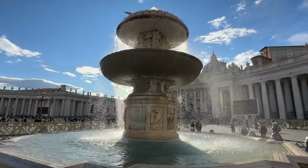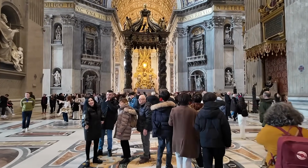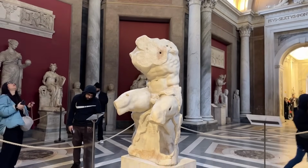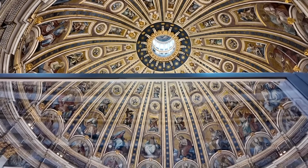Some of the most common questions I get about visiting Rome are how to time your Vatican visits. Questions like, which should you see first, St. Peter's Basilica or the Vatican Museums? If you book the 10:30 dome climb, what time should you show up at St. Peter's Basilica to go through security?